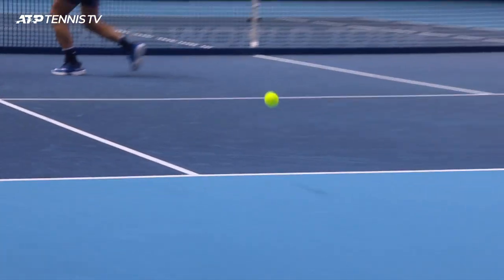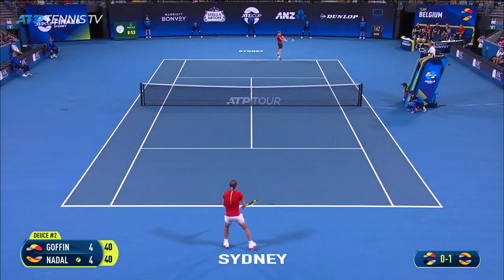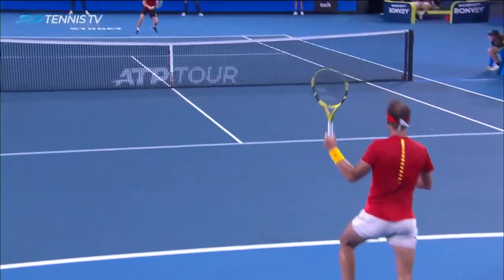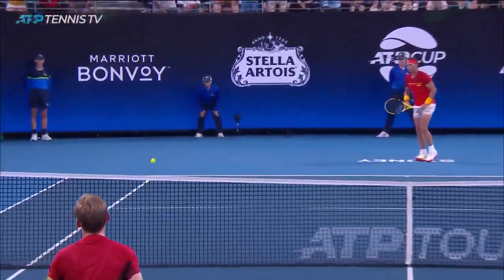Love 50. That's awesome. Awesome from Goffin. Awesome feet, vision, and execution. Gives him his fourth break point of this game.